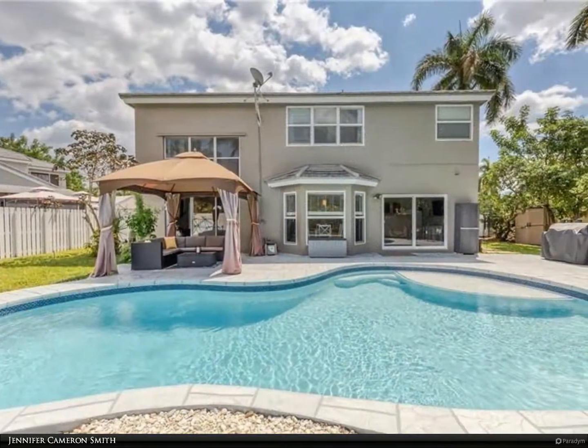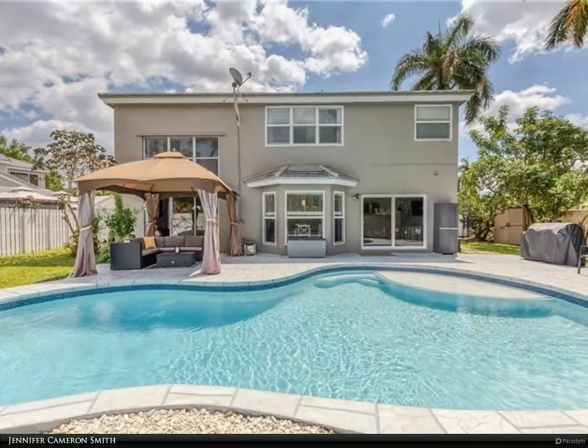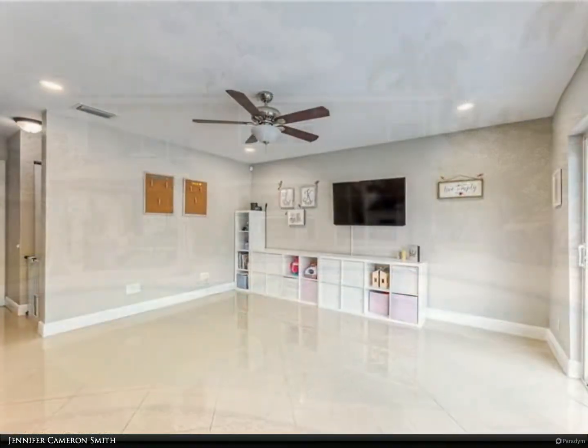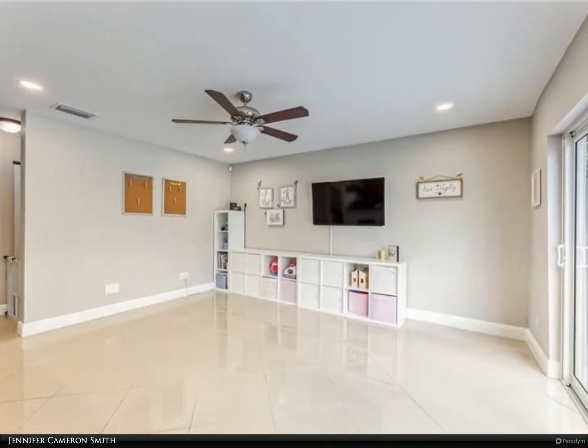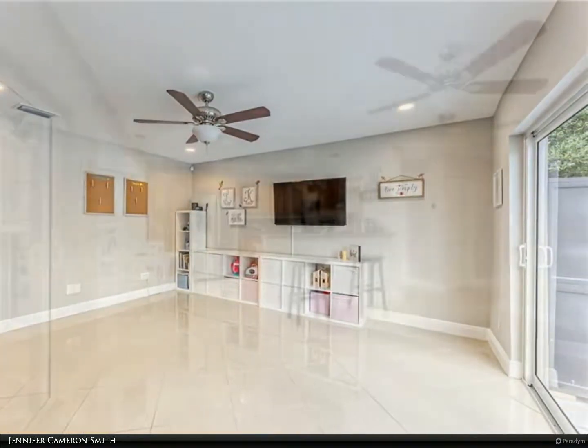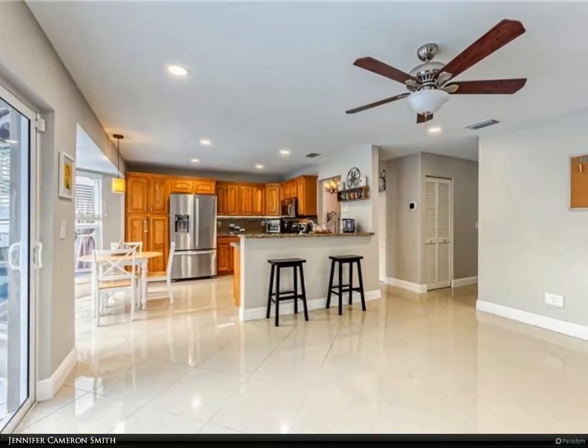Ideal location in Winston Park, easy access to highways, great schools, parks, walking trails, shops and restaurants. No showings until the open house 4/17 and 4/18. For more information, review the details below.